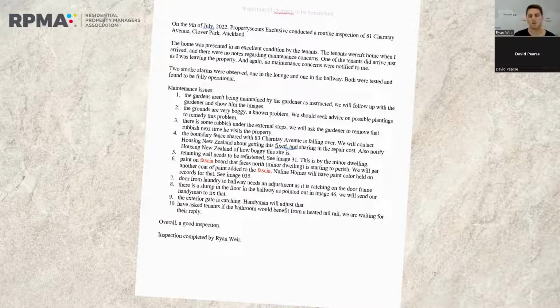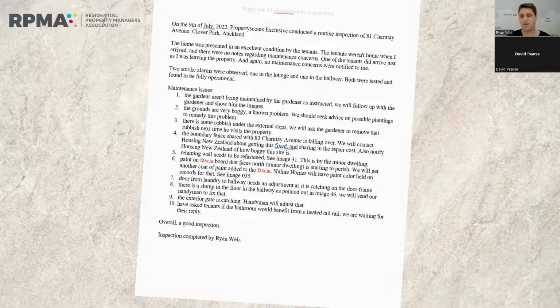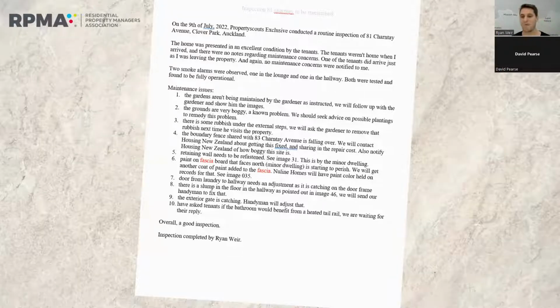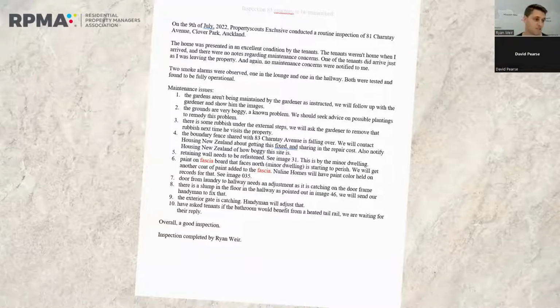Now, don't know about you guys, everyone's different, but I usually do 6 inspections a day. I know other people like to do more. I'm a bit of a soft cock. I can't do more than 6. So it would take me about 10 to 20 minutes to type up that type of inspection you see on the screen. That's sort of a regular inspection for me.